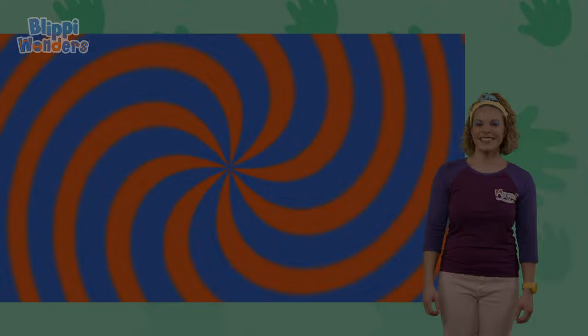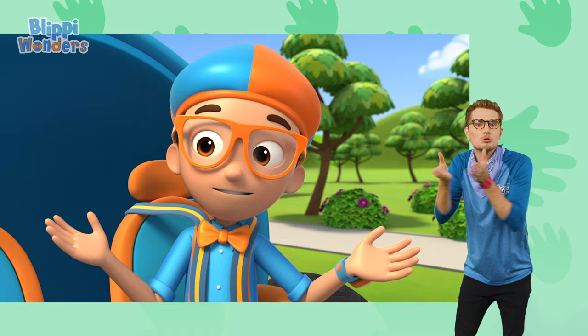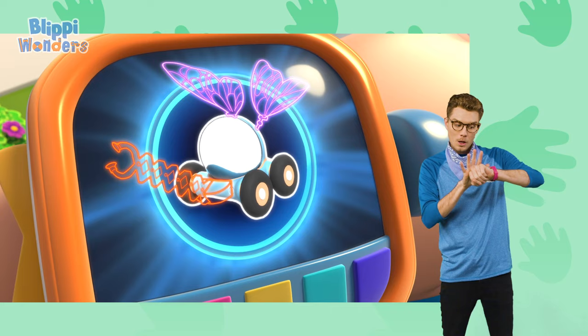Whoa, that bird is carrying lots of twigs. Right, Debo, she's bringing them to her nest. Hmm, I wonder, how do birds build a nest? Good idea! Let's follow that bird and see if she'll show us. I'm gonna need wings and a grabber arm. Wings, grabber arm, confirmed. Activate Blippi Station!